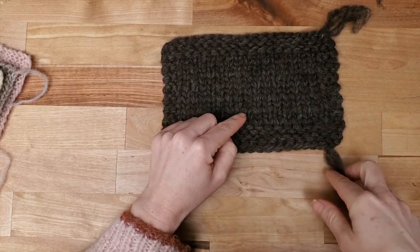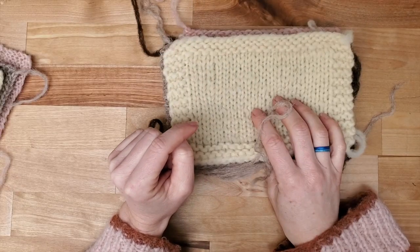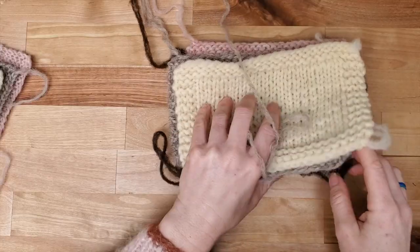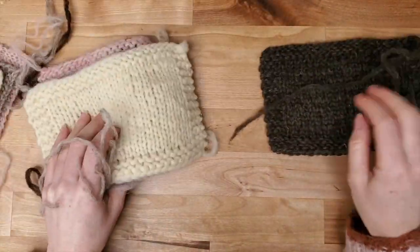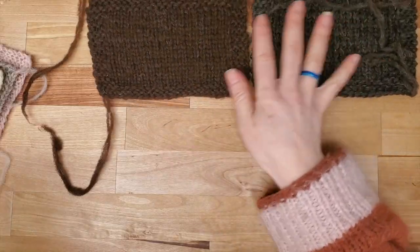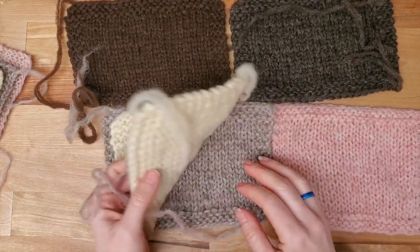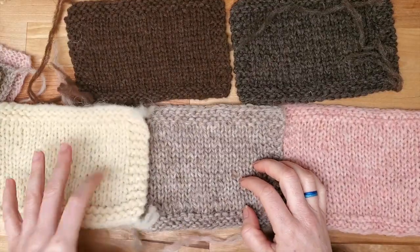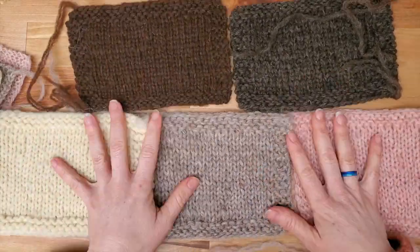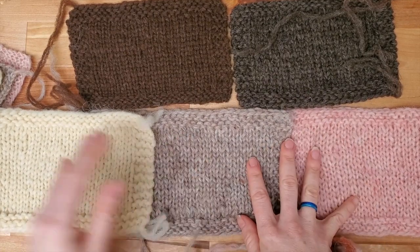I did split it to create the double strand swatch. So here we go. Those are all my double strand swatches. So I'll end with the single strand. Double, double, double, double, double. Okay. Let's talk about them. Because I feel like this is where the Unspun shines the most.